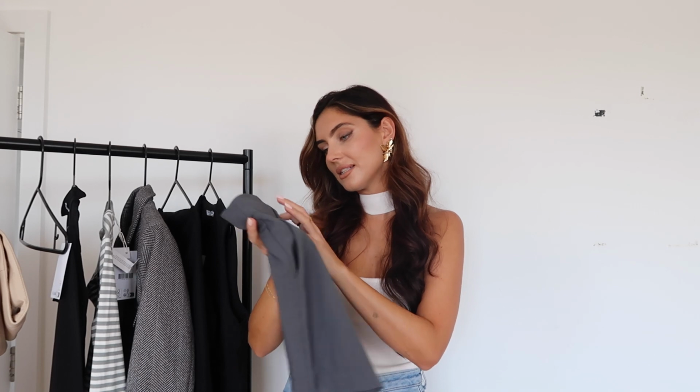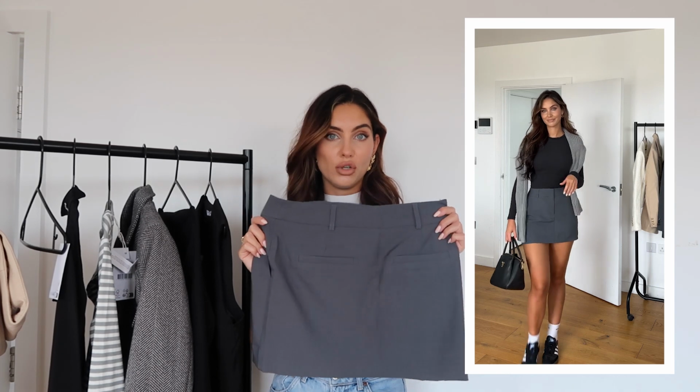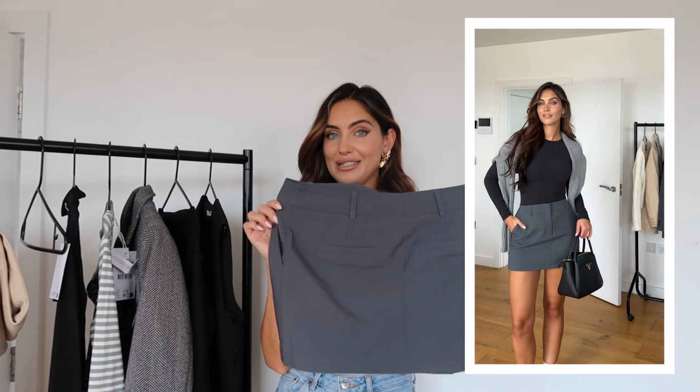this season. So I picked this up in a size Euro 36 again, and I've styled it in the clip more casually with trainers, but honestly I cannot wait for the weather to get a little bit colder so I can wear boots with this skirt, because I feel like this is a boot skirt. This is going to look so good with boots, maybe a chunky knit, maybe a white shirt underneath. I'm very excited to wear this with boots.